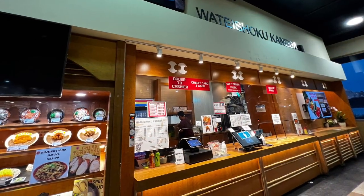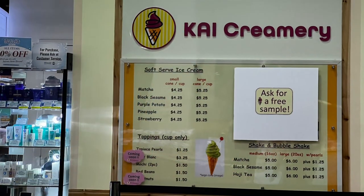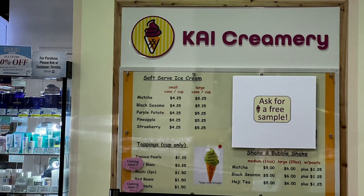This is a store that we went to get it, and around it there are a lot of other restaurants and, for example, ice cream places.